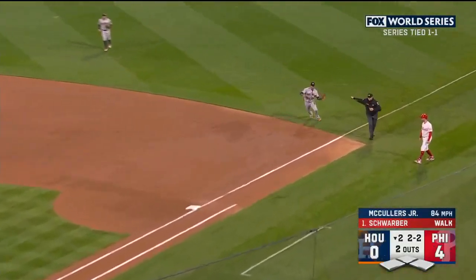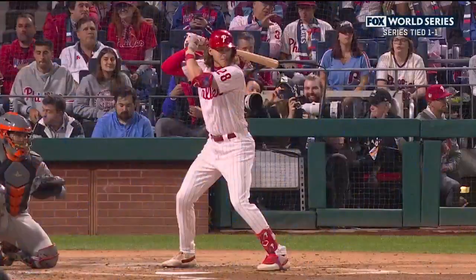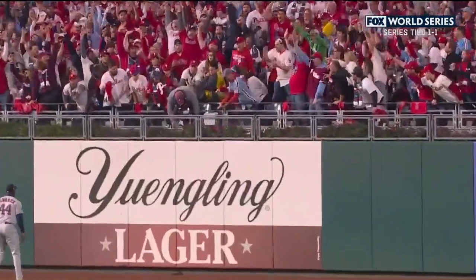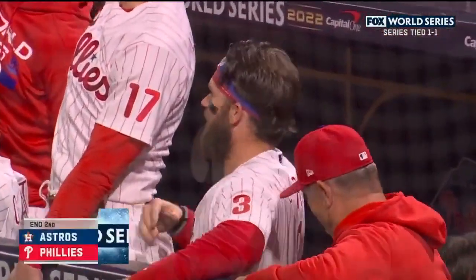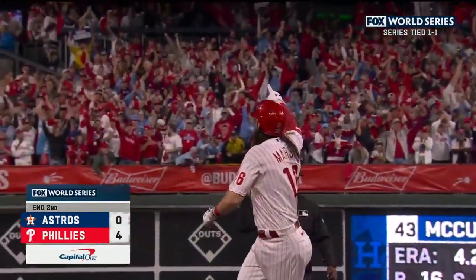Bouncing ball to first, backs up Gurriel. The colors to the bag. How about that fact we just saw? 118 years of the World Series. This is the first time that a team's hit 3 home runs over the first 2 innings. Alec Bohm, first pitch of the second, the 1,000th home run in World Series history. We didn't have to wait long for 1,001. Brandon Marsh followed it up. And a tough start to this game for Lance McCullers and the Astros, 4-0.